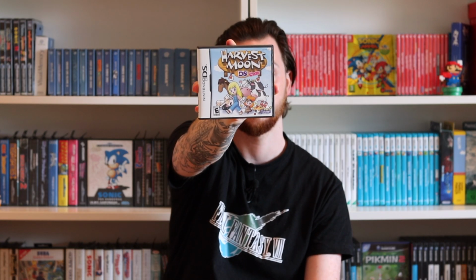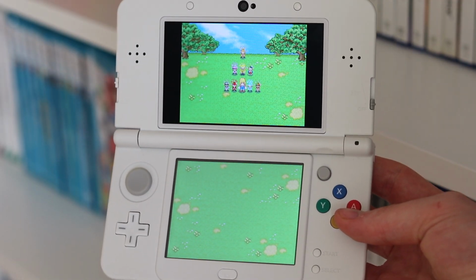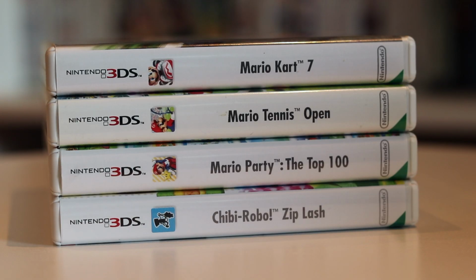Another American version we got, and one that Ash is really, really happy to have, Harvest Moon DS Cute. So I don't really know the full story about this, but basically it's a spin-off of one of the Harvest Moon games. It's quite rare. It actually might be our rarest DS game. Ash was super excited to get it. So they're the main ones that we're going to talk about here with the DS. I'm sure I've missed some off. Oh my word, this is a mess. I don't know how Happy Console Gamer does it.